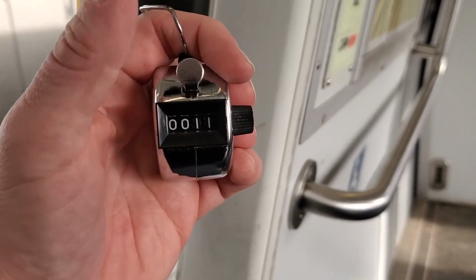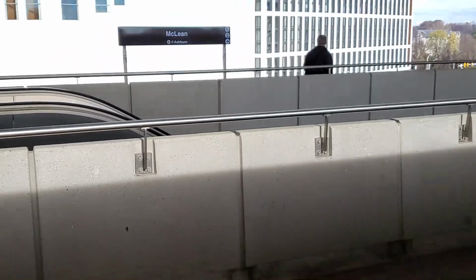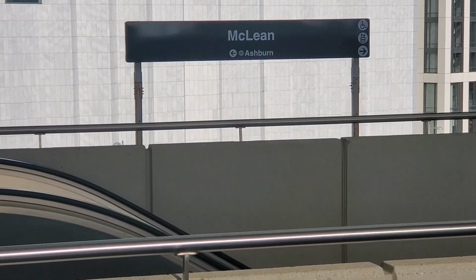McLean, station 11, and the last unique stop on the original Silver Line and now the completed Silver Line.